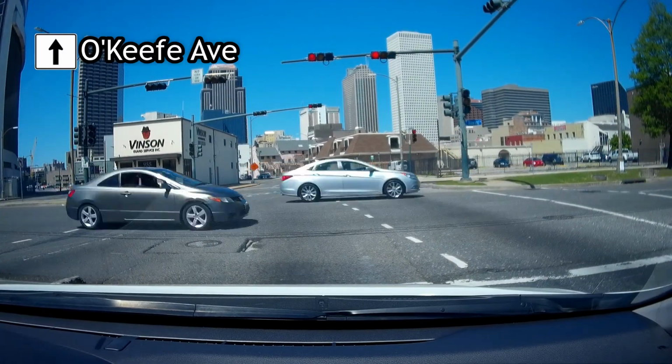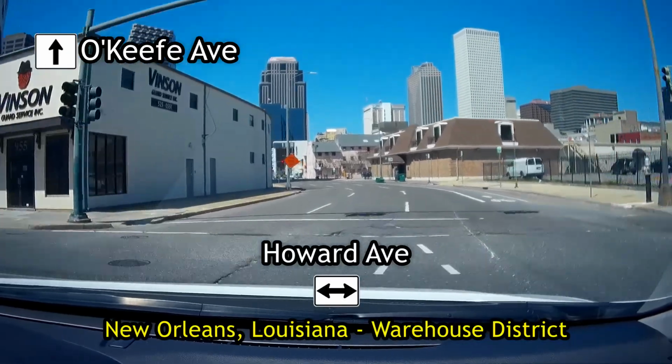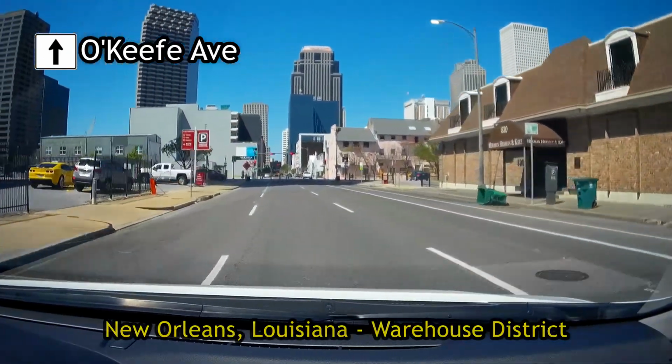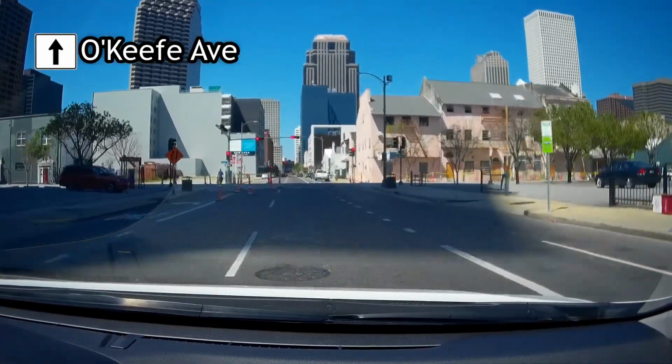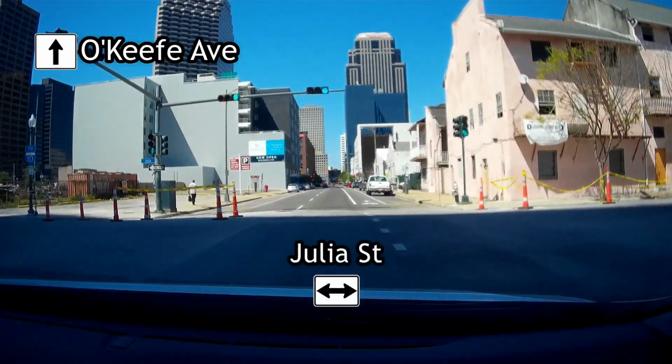We begin our drive today in the New Orleans Warehouse District. We'll be heading across town through the Central Business District, the Faubourg Marigny, the Bywater, the Lower Ninth Ward, Arabi, and finishing in Chalmette.